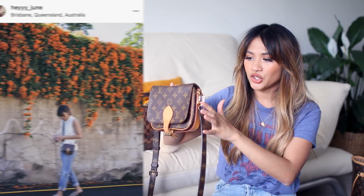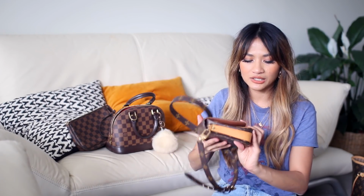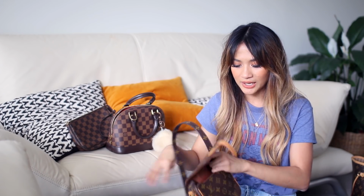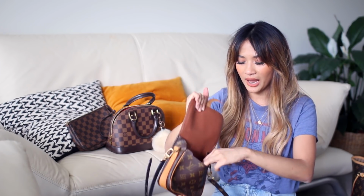It does come with a vachetta strap. I've just attached my Pochette Metis onto this because I love how you can sort of mix and match straps. Sometimes I use a thicker web strap, sometimes I use a vachetta strap. It just depends on the outfit that I'm wearing. But a beautiful vintage piece. It is older, so it's a little bit more worn, but again, the canvas on this is so sturdy, and the interior is actually lined in leather, which is beautiful, and it's not sticky or peeling at all.